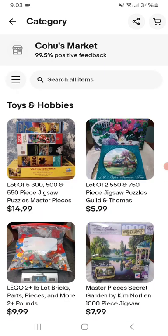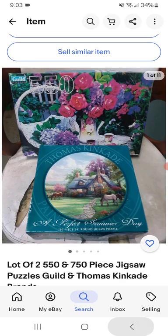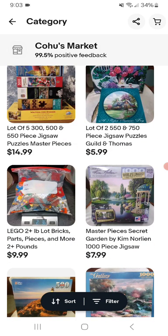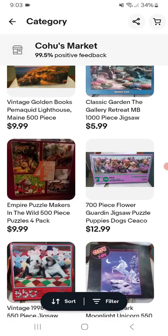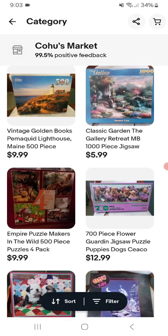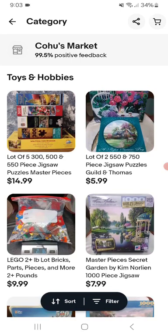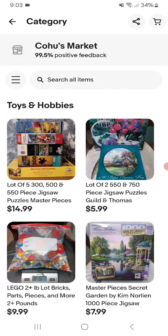And not all. I'm going to have a 550, 750 piece left right here. I'm going to put the 550s in a lot, the 500s and 550s in a lot. And I'll put the 750s, the 1000s, the 2000s, and the 700 piece in a lot. Then I'll do the four 500 piece puzzle pack, that's 6. 7 is the 500 piece puzzle pack. And then 8 will be the 550. And then put all 8 of them in one lot.